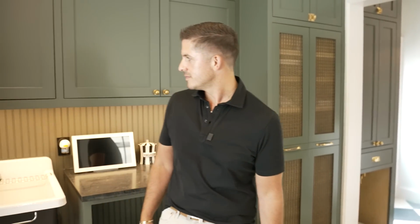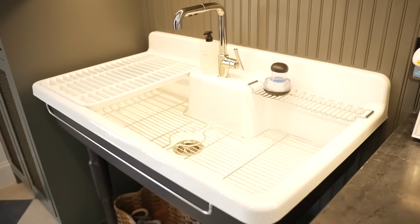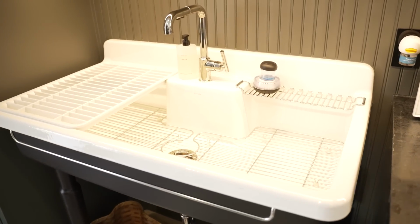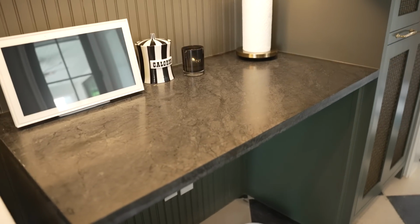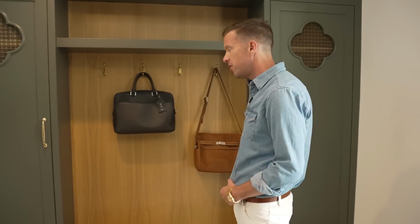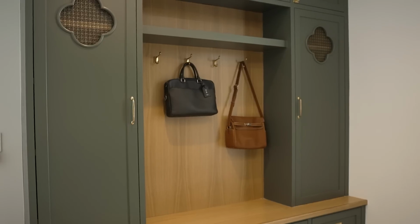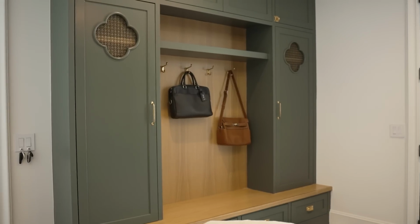We have a beadboard backsplash here that's painted the same color as the cabinets, just for a little bit of extra texture. And then the backing of the bench area is white oak to bring in a natural material here to the mudroom too. So we have a natural wood stain. It's the same as the door, which is also a white oak Dutch door that comes into here.